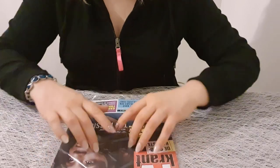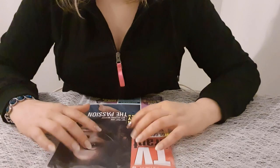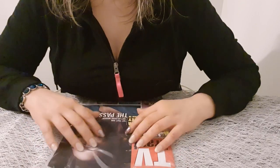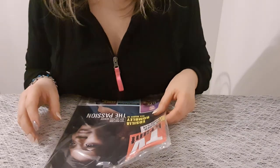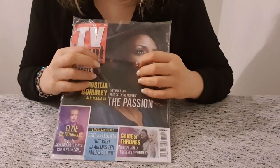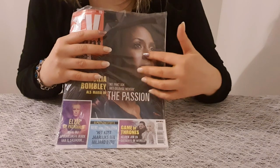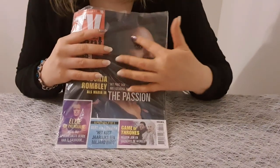Good evening. Tonight, I would like to show you this TV guide. It's a Dutch guide. It's the new guide for this week. The beautiful lady on the front.